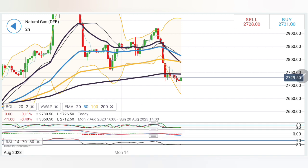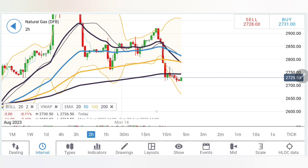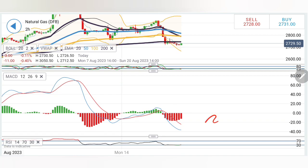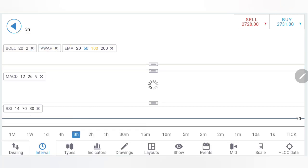These are two very strong resistance levels on the upside move, while they were a great support on the downside. See, stochastic here is also oversold, which potentially calls for a recovery. MACD is also looking forward to a converge crossover. RSI is hitting the bottom.